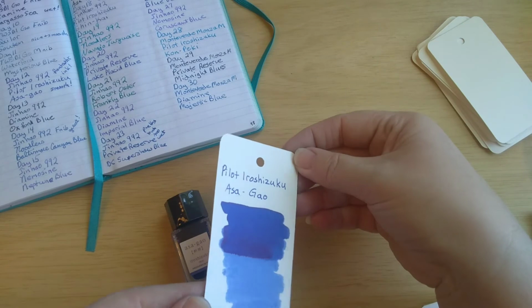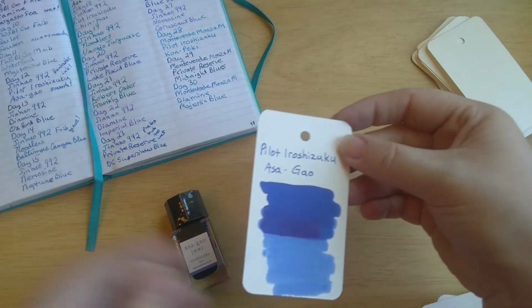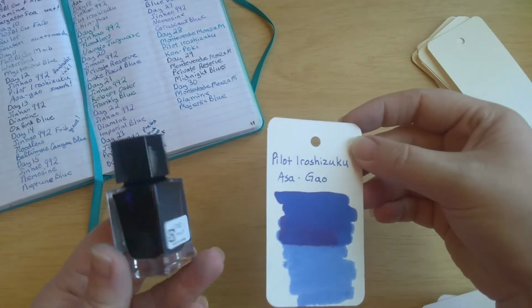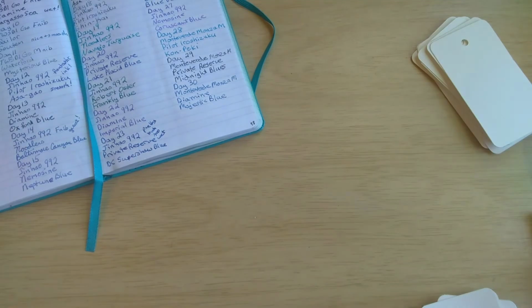And look at that card. It is so beautiful. And all I can think is I need to get a bigger bottle of this, but I can't be greedy. I have this nice bottle here that I need to use first, but someday when I use up this ink, I will be getting a larger bottle.